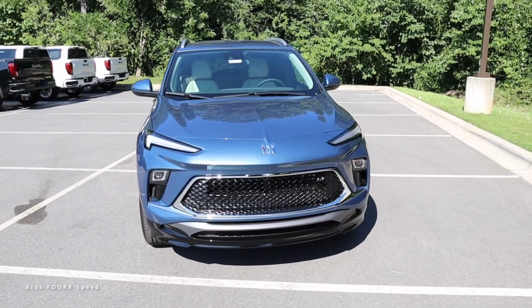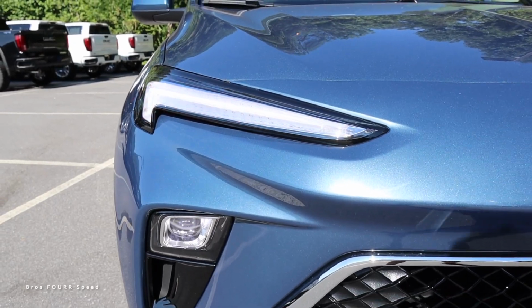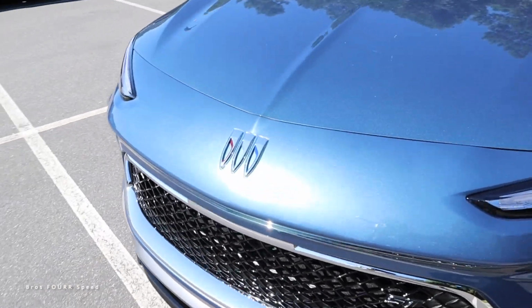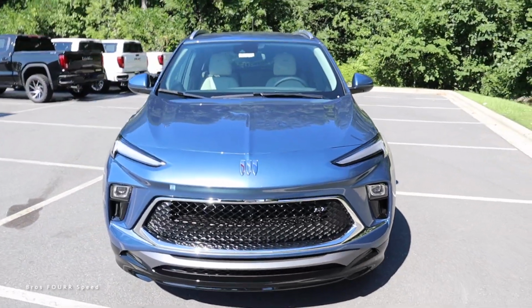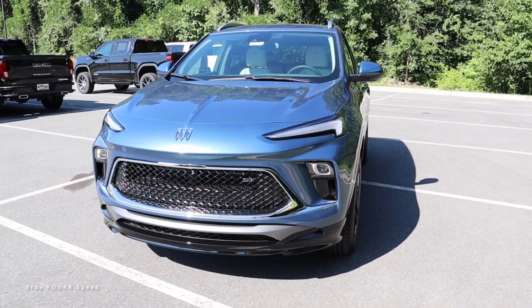Now for the DRLs and the turn signals, which are LED, those are actually separated from the headlight housings. So those are on the top sections just above kind of this bullnose design right underneath, almost connecting both of those housings. So the headlights are in the lower section, along with some functional air inlets, which are just underneath those, finished off in gloss black.